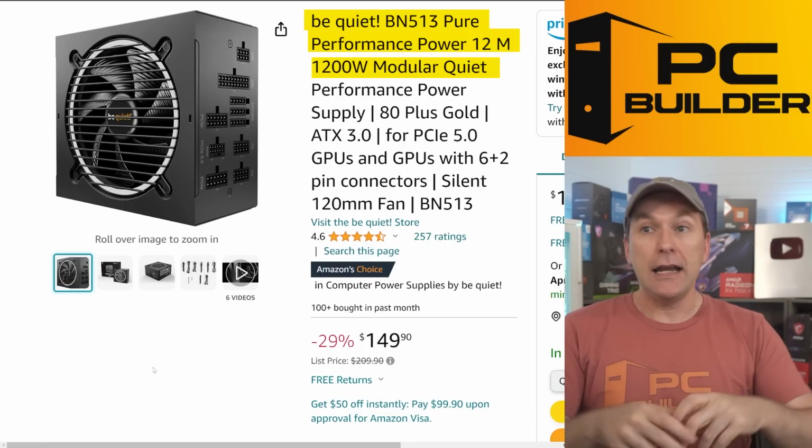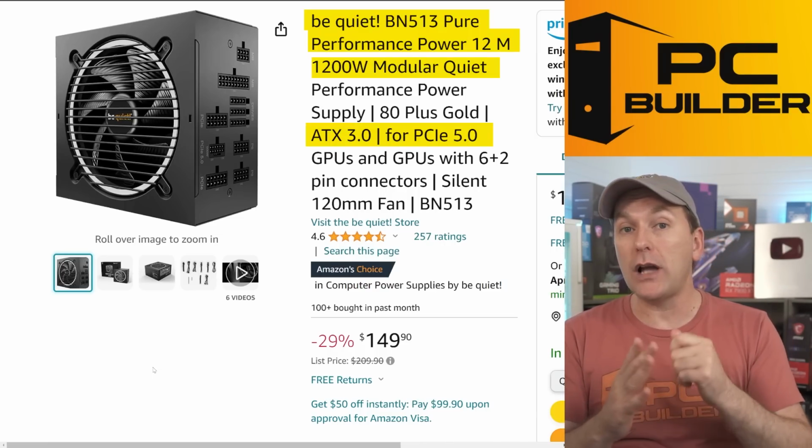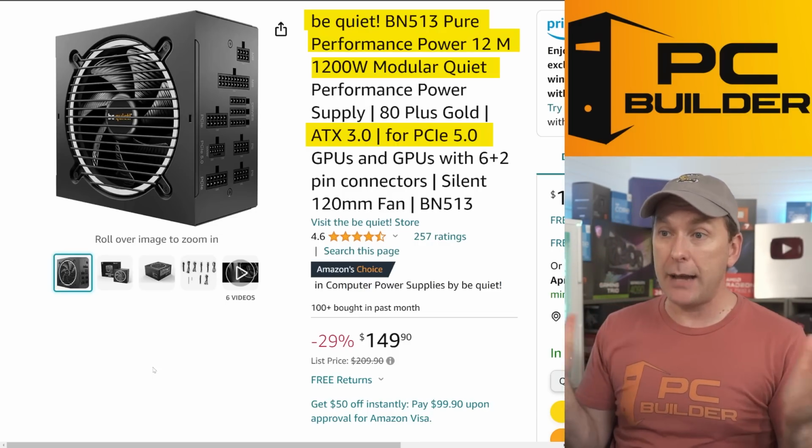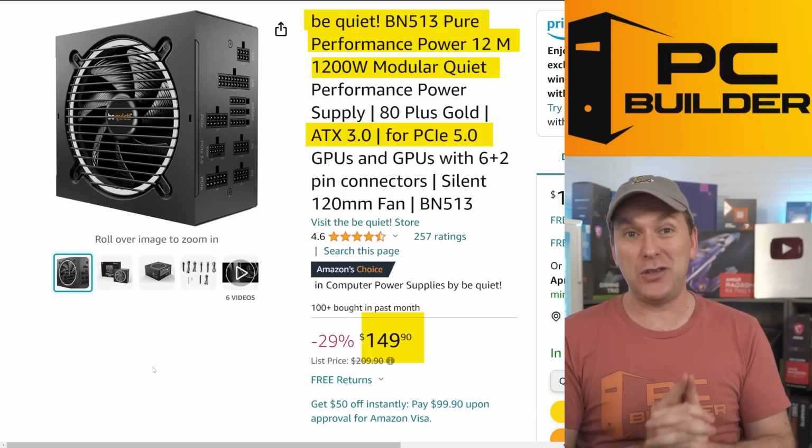It's super silent, fully modular. It's going to have the 12 volt high power connector for your NVIDIA GPU, so you can plug it directly in. You don't need the adapter or anything. $149 is dirt cheap for this amount of power.